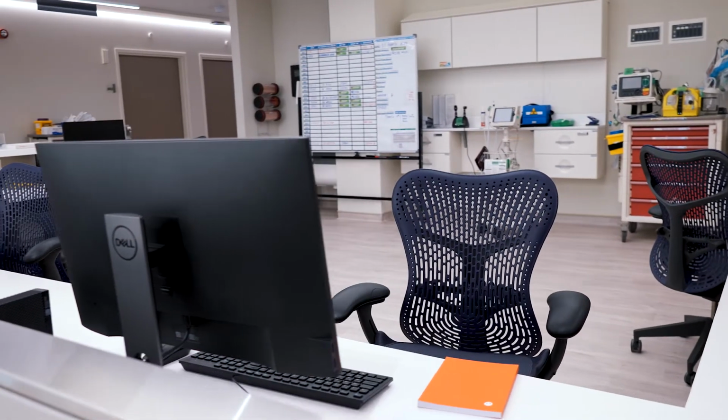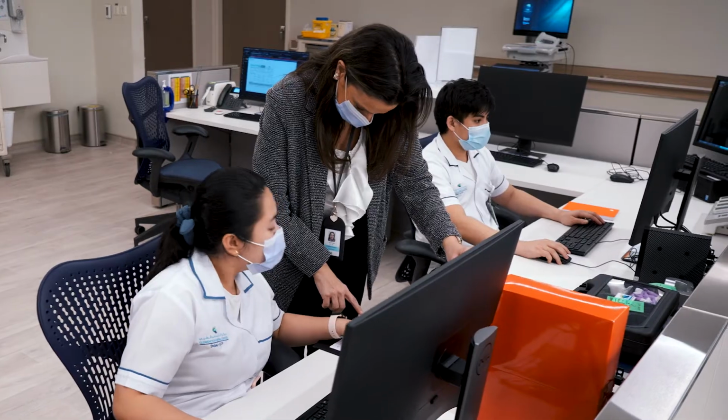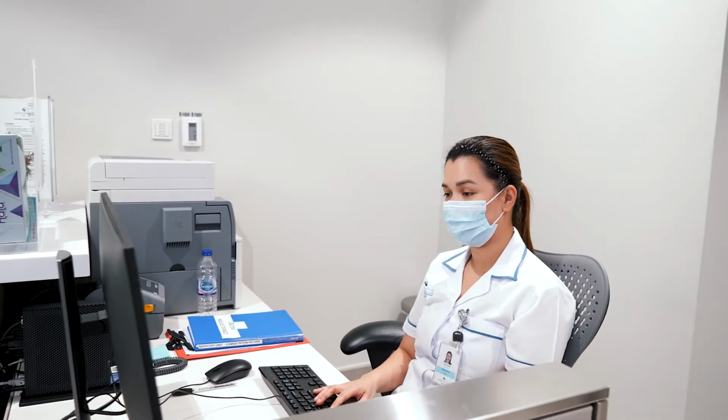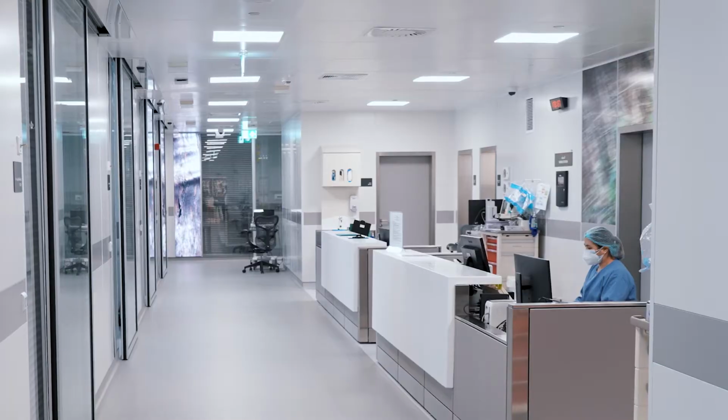The staff has loved the new space. It has allowed them to work together, to work as a team. It has allowed them to find places for comfort as well as take care of patients and privacy. The design of the nurses' stations is very spacious. It allows for functionality, allows for ergonomic suitability, and it's very aesthetic and very pleasing.